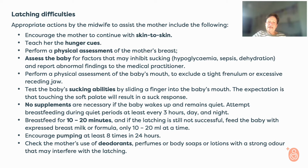If all this doesn't work, then we also need to perform a physical assessment of the mother's breast to see whether there might be any problems with the mother's breast, like inverted nipples or flat nipples or things like that. And that we will come to in the last session when we're talking about all the maternal problems. We will definitely come back to this as well.